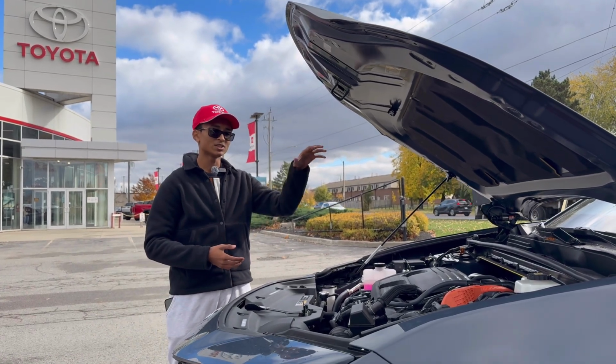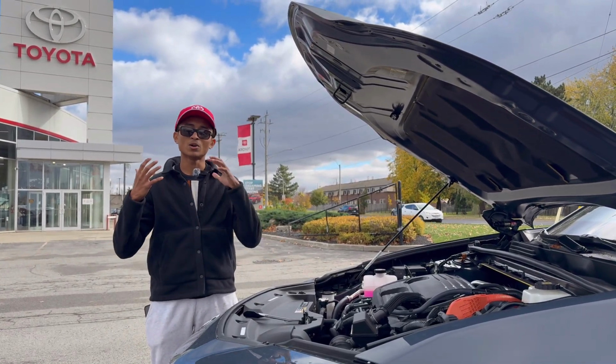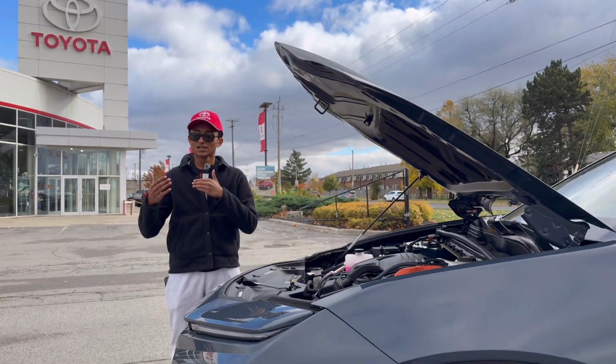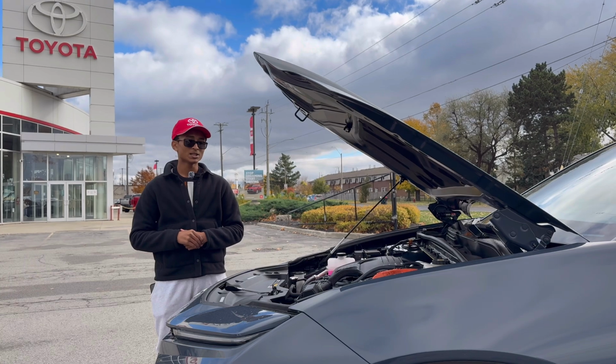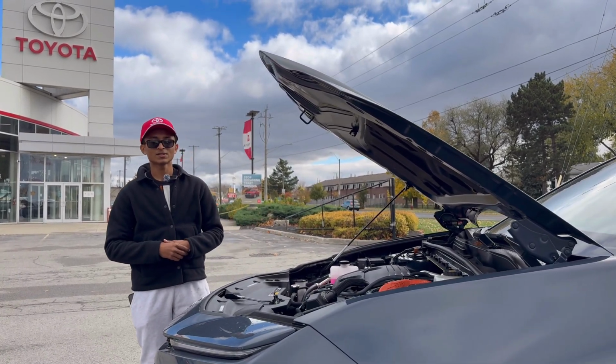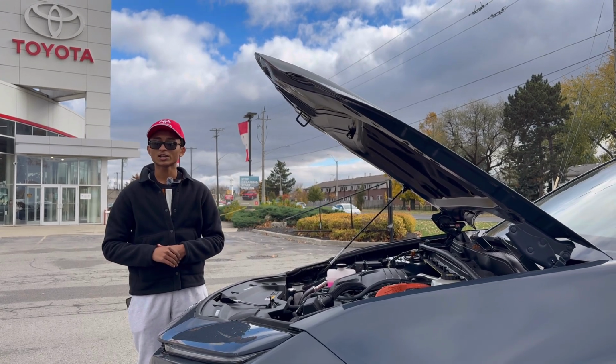nice. With this engine, you have a CVT transmission and all of the power is going to all four of the wheels. The normal Crown and the Signia both get the same powertrain, but it's a completely different chassis and a completely different vehicle. And probably this is the first ever Crown for the international market that I like.